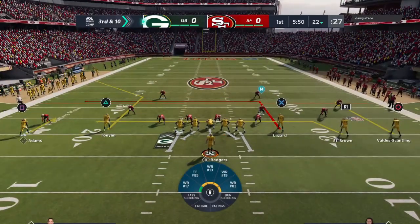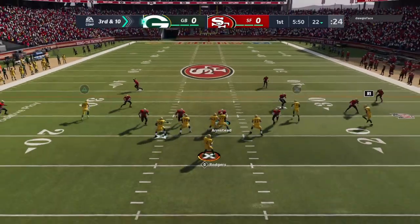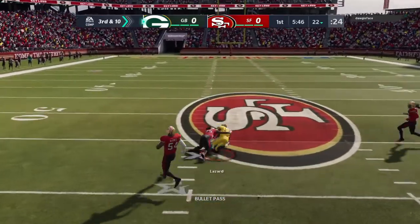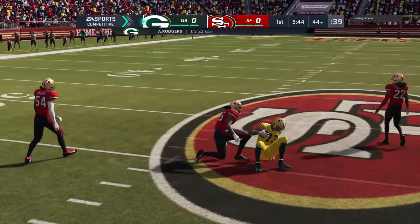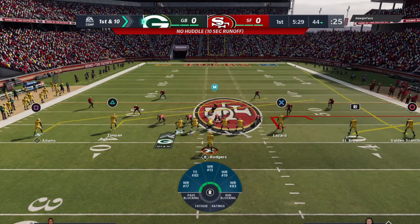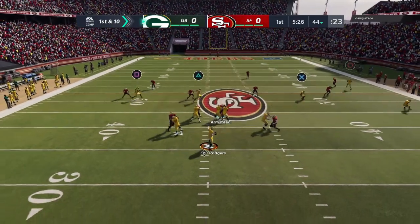3rd and 10 here on their opening drive. Shotgun now for Rodgers. Able to find Lazard. And he is going to have a Packers first down as they're able to get the 3rd down conversion. Give them 22 yards, and that's also where they snapped it from, the 22.